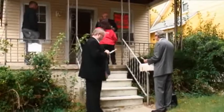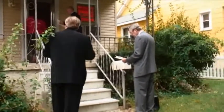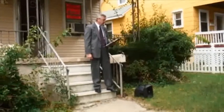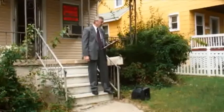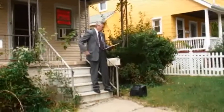Everybody out? He's coming out now. Okay, you all come on down this way. We'll get started. We are selling a two-story home with 3 bedrooms, 1.5 baths, hardwood floors, living room with fireplace, dining room, kitchen, garage, large lot. The terms of the sale are as follows.